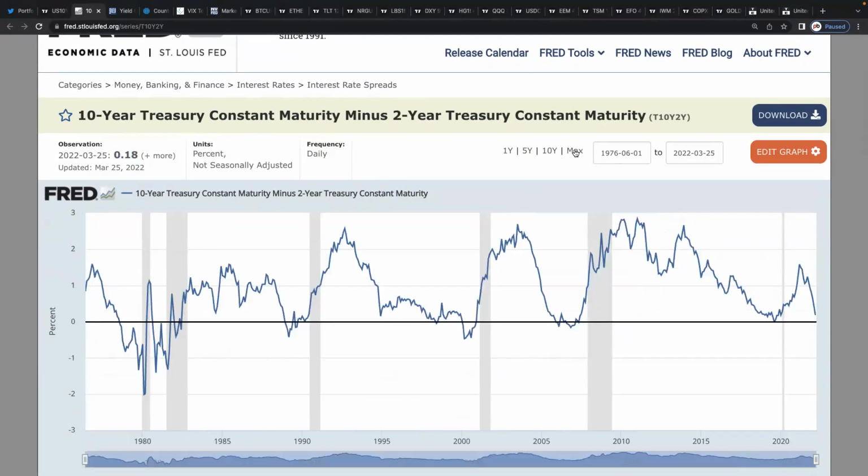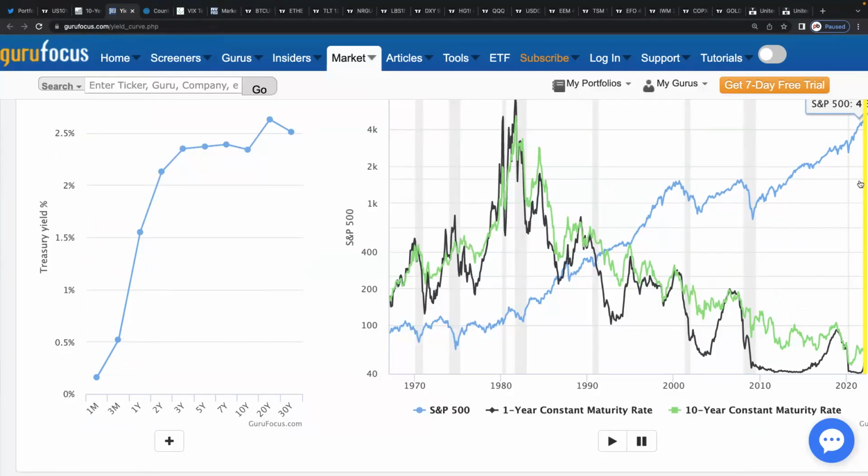Now, if we zoom out, nothing to get freaked out about. This is actually very bullish for how we're positioned. It's when the long end steepens and the front end falls that we typically end up in the recession. And I believe it's because the interest rates on the long end catch up to inflation and everybody rushes into bonds. So we're nowhere near that moment in time yet. Okay, here's your yield curve.